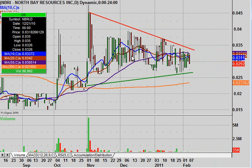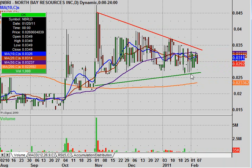So that is where the chart currently sits. A nice symmetrical triangle here, nicely putting in higher lows, and then you have the cushion of the 200-day if the price were to happen to fall back through that support level trend line.